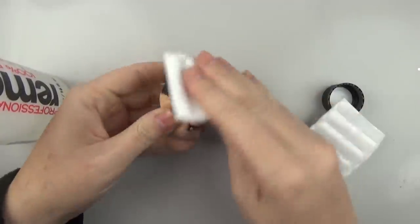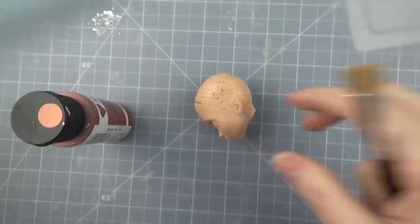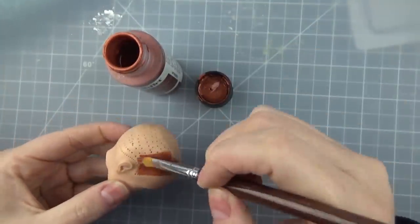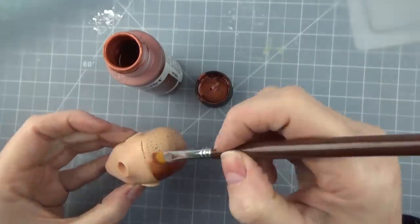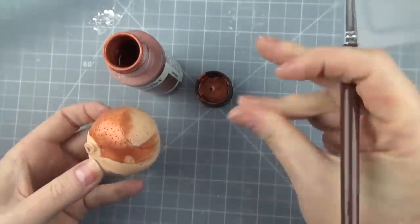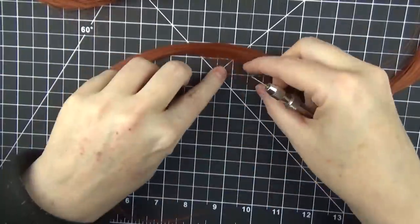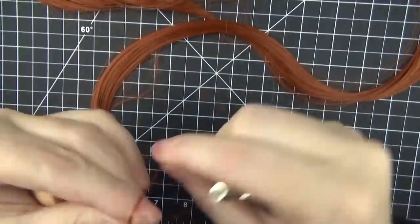So I'm rooting her with this Kanekalon hair in this ginger red color, and every time I root in a similar color to copper or orange, I use this copper on the scalp first. I'm just taking little pieces of it and rooting each individual section.